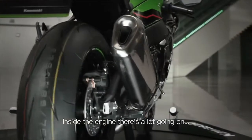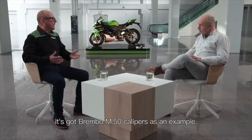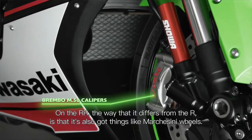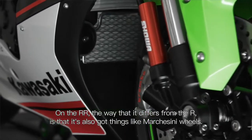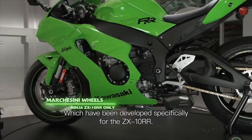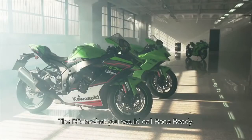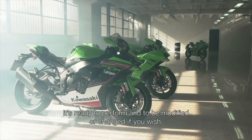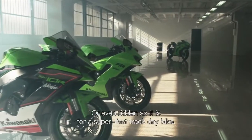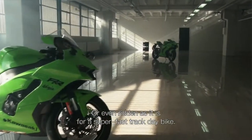Inside the engine, there's a lot going on, but in terms of the chassis as well, there's a lot of updates. It's got Brembo M50 calipers as an example, but the way the RR differs from the R is that it's also got things like Marchesini wheels, which have been developed specifically for the ZX-10RR. The RR is what you would call race ready. So it's ready to perform and to be modified or changed if you wish, or even ridden as it is for a super fast track day bike.